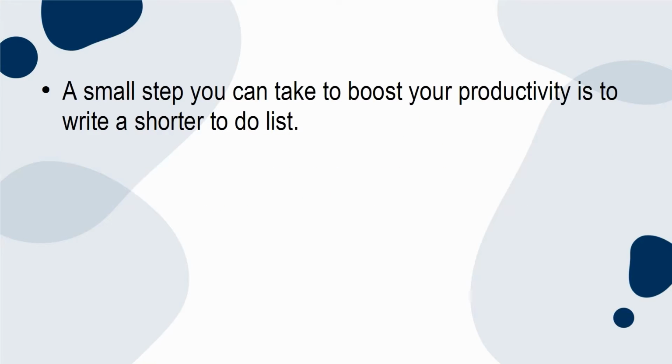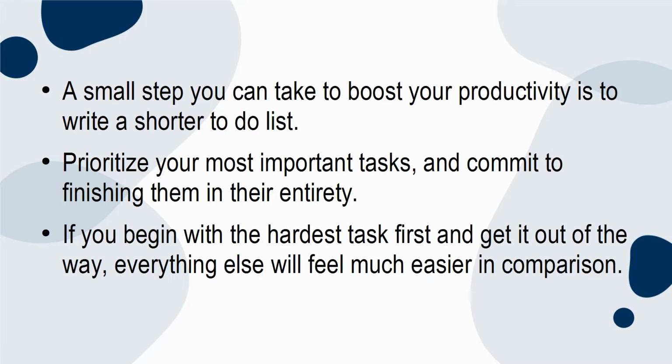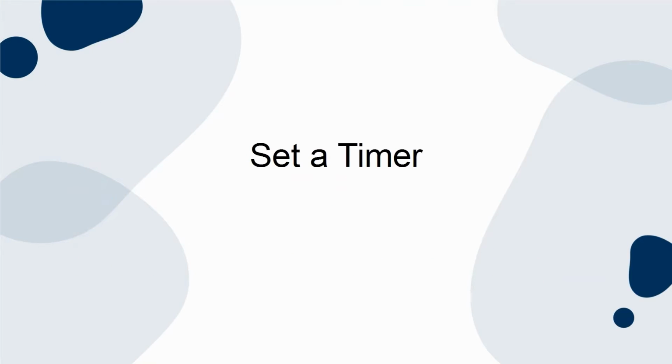A small step you can take to boost your productivity is to write a shorter to-do list. Prioritize your most important tasks and commit to finishing them in their entirety. If you begin with the hardest task first and get it out of the way, everything else will feel much easier in comparison.